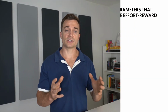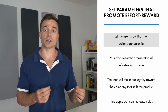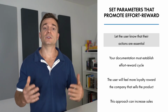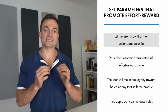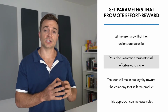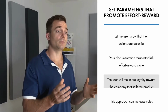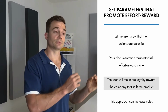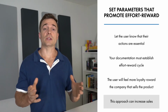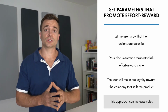So you want to set parameters that promote effort reward and let the users know that their actions from where they acquire the product until they start using it are essential for its proper functioning. The user wants to feel that their contribution is as essential as that of the product's engineers and developers. So you must ensure that your documentation establishes parameters that promote the effort reward cycle. And this will help the end user develop a feeling of loyalty to the product and generate greater loyalty to the company that sold the product. And this approach is widely used in marketing to increase sales. And it can also be applied in many different industries like technology industries for the same purpose.